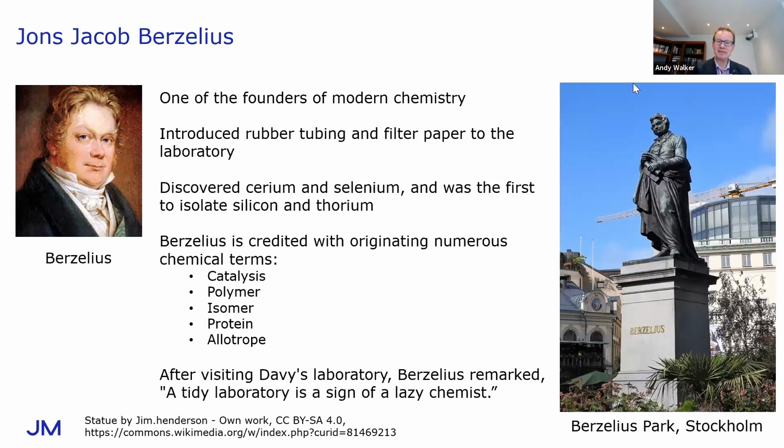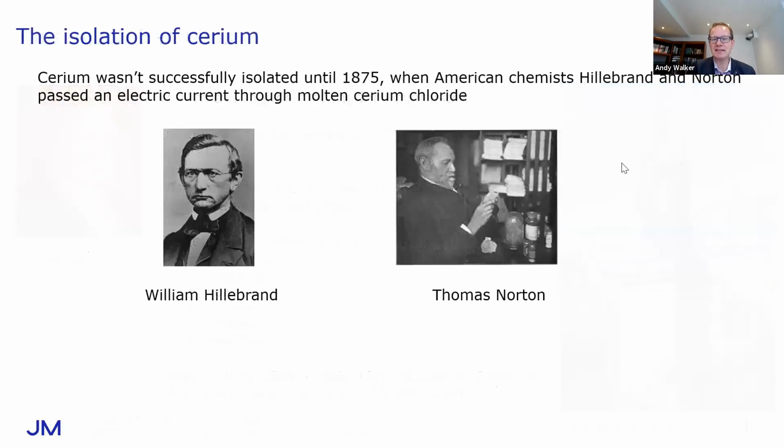And Berzelius as well, a giant of chemistry, and he's gone one further than Sheila here. He's got a big statue in Stockholm, so we're still in Sweden, but this is in a park that's named after him as well. So a giant of chemistry and some fantastic capabilities there.